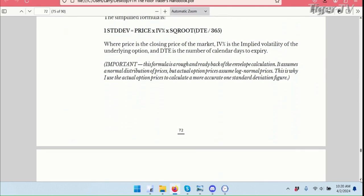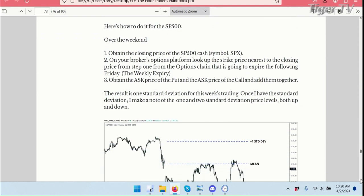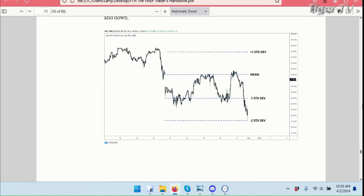But it's easy to understand once you understand how to do it, but it gives you a really good spot to knowing where these numbers are. Look at this, just from a couple of days here. There's one standard deviation, there's the mean, there's the standard deviation, it's two standard deviations. And then when you add it with the ABCDs, then you've got game, boys and girls.